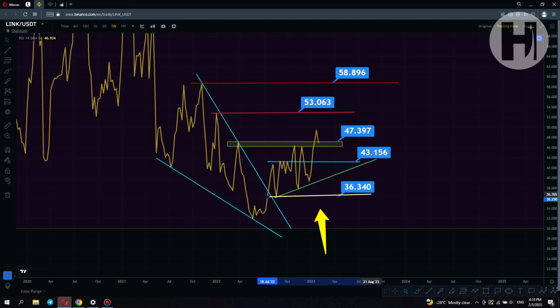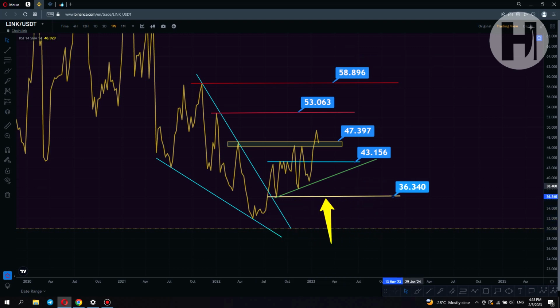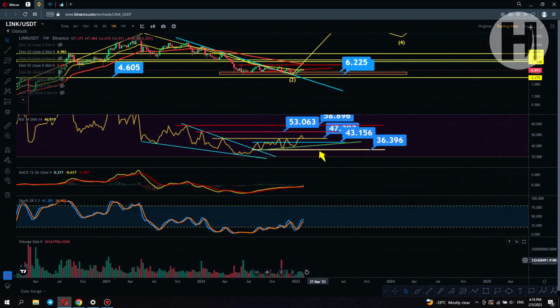And if we see a major capitulation, then you could be targeting the light yellow support trend line here at 36.34 on the RSI. That's going to be a pretty important level for us to hold, as that is the bounce that we had at the end of August. So that's all I have for the weekly chart.